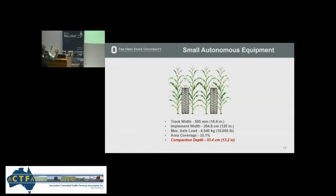To kind of pull this all together and tell you where I think things are going and why it's going to be that way, I think we're going to track widths on track machines. We won't have wheeled machines anymore. We're going to track widths of 500 millimeters, okay? I think I did that right. I think we're going to go to gross vehicle weights under 10,000 pounds, in this case 500 kilograms.